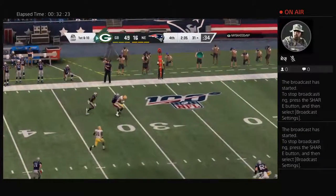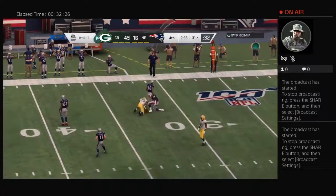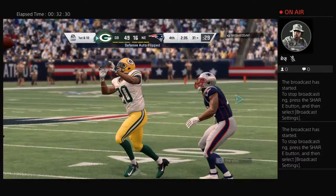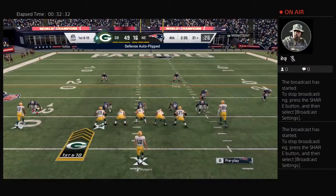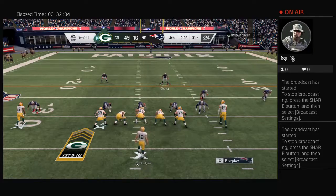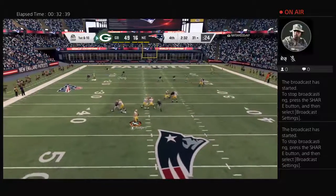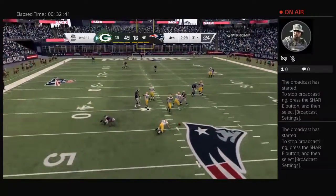Well, this defensive pressure has been constant all game long. The pass rush, the coverage, they've all been excellent, and now they'll tack on an interception here as this one continues to slip just further and further out of hand. Line of scrimmage, the 31 now on 1st and 10. They go back to the air here after the INT on the last drive.